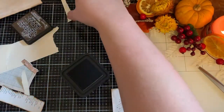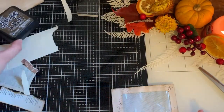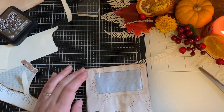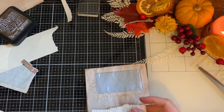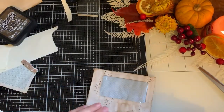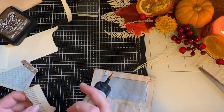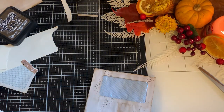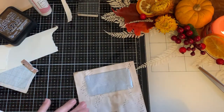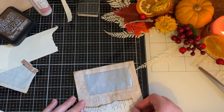Okay. If you had archival ink, that might be nice, because then you could have it go over it, it would stick. I think it's archival, or Memento. I've only got black alcohol ink, so I don't think I'll use that, but if I had brown I might use it.